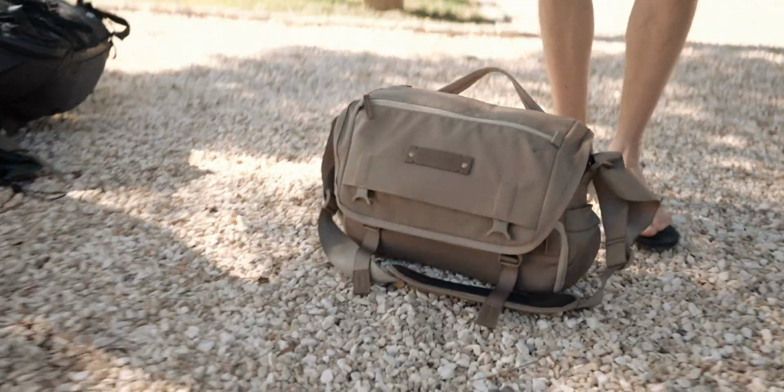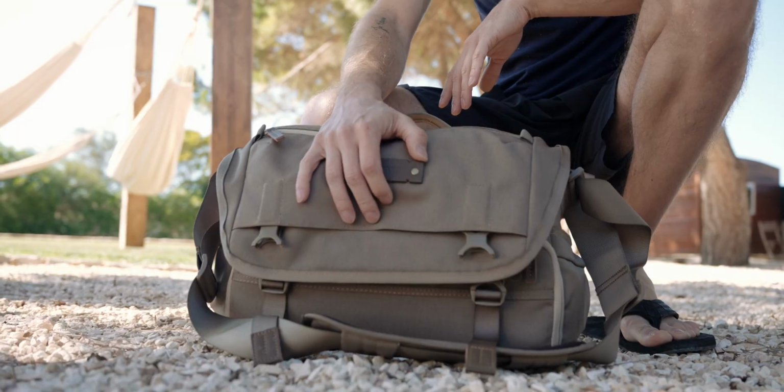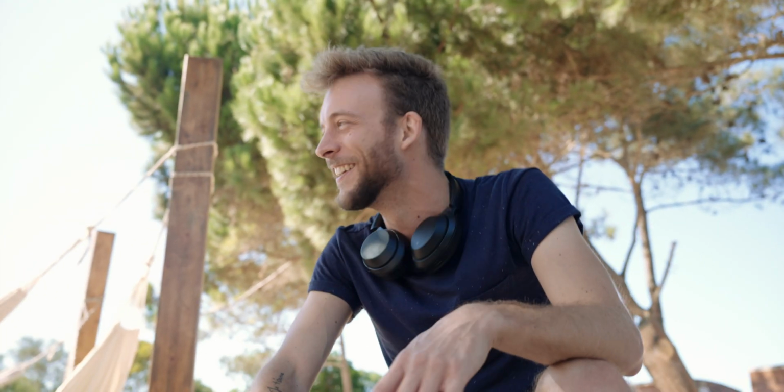Now we get into the nitty gritty, the great gear bag that I really am proud of. This is new for this trip. Story time. I was like, I need a shoulder bag.